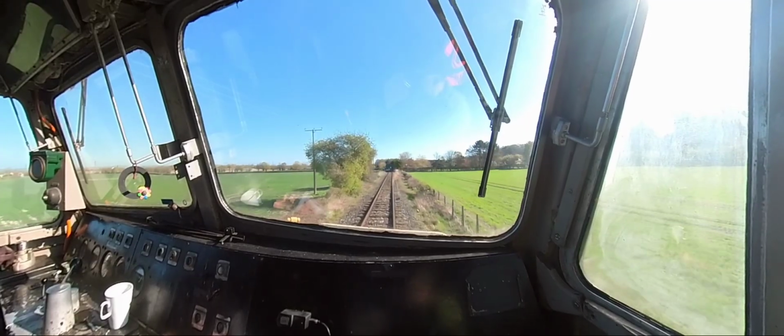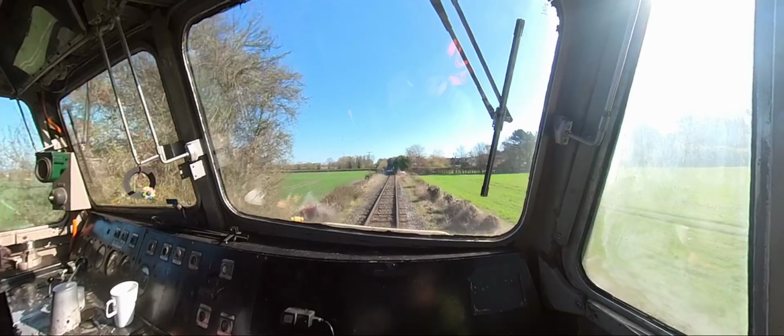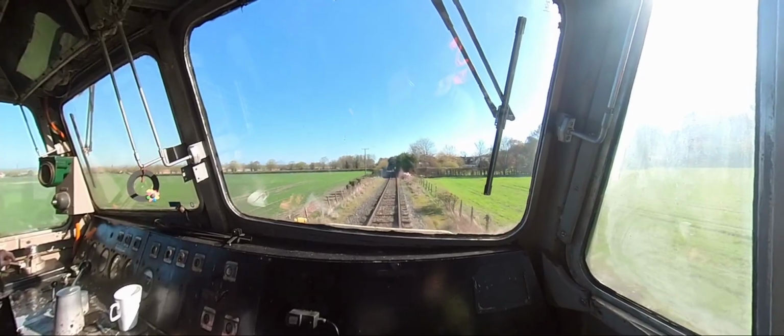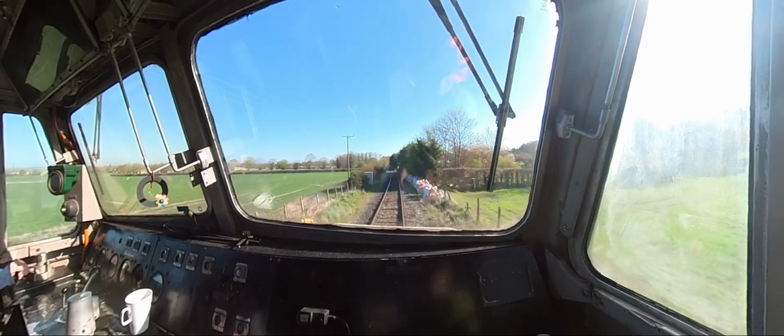Picture of a pair at Reading on a van train, 50s. This one's, I think this one's the inside one. I can't remember what the front one is. It's in this livery though, it's in large logo, 15. I don't know what the other one is now.